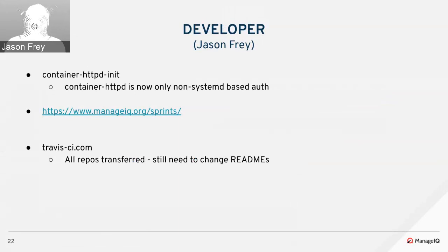Second, Oleg mentioned in the community, but we have this manageiq.org/sprints page with lots of details, and you can drill in onto merged PRs, which is really useful to know when something was merged, or go back in time and see what was done in a particular sprint.